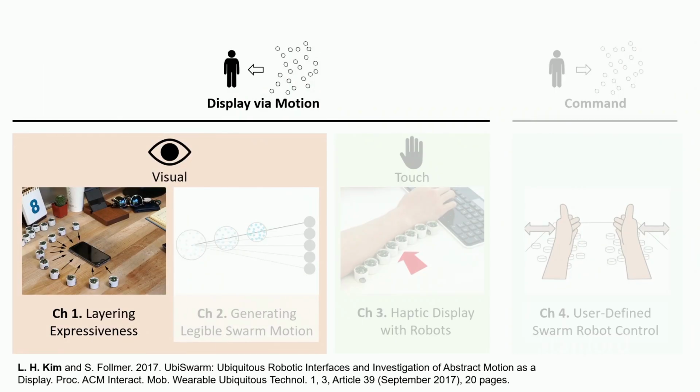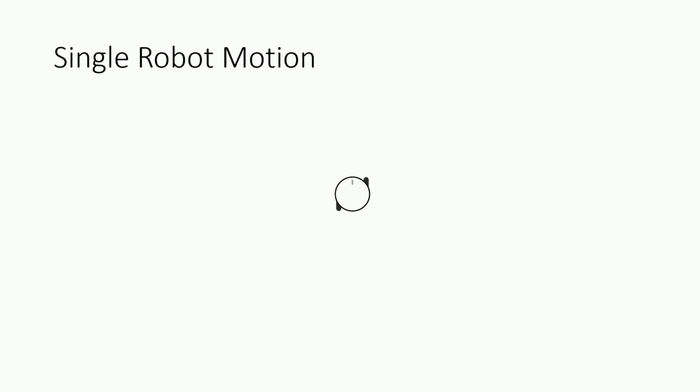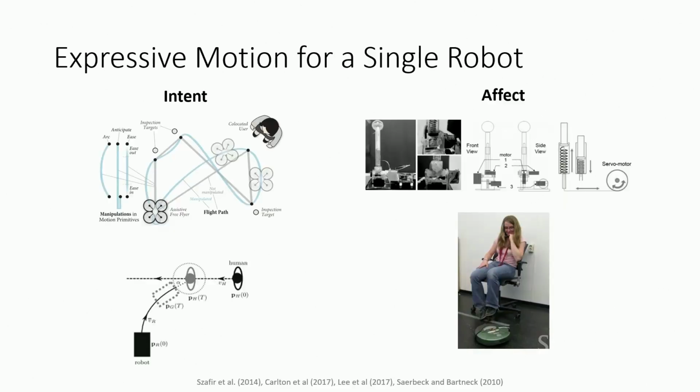And so in the first chapter, I will first talk about how to display information visually through motion. And so more specifically, the main research question is, how do we design expressive multi-robot motion? First, if we start with a simple single robot, we have 3 degrees of freedom. And so we can leverage velocity and acceleration, or even its path to convey information. And so researchers have leveraged these features to successfully convey information like intent and affect.